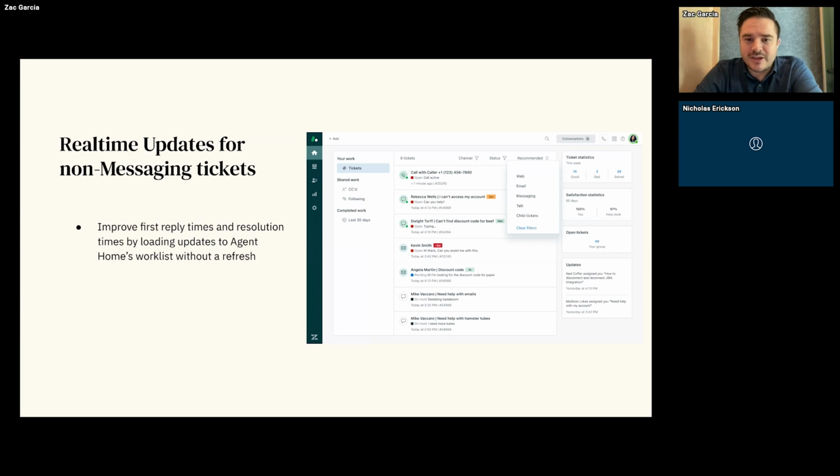We'll start with real-time updates for non-messaging tickets. This includes tickets from the email channel, web, and follow-up tickets to chat conversations. These will update without the need to refresh the page, just like messaging tickets do today. We hope to ship that this fall.